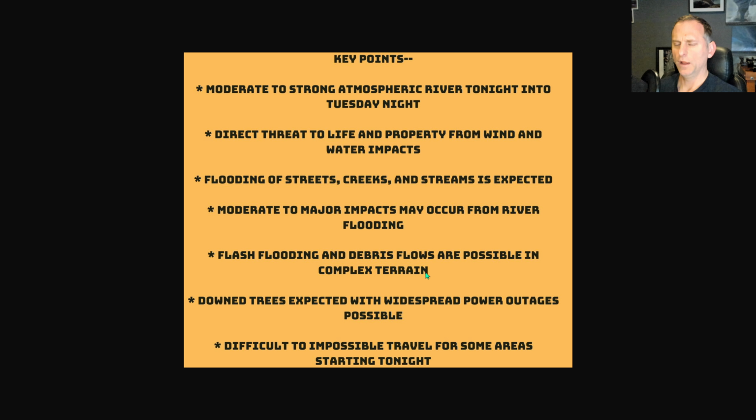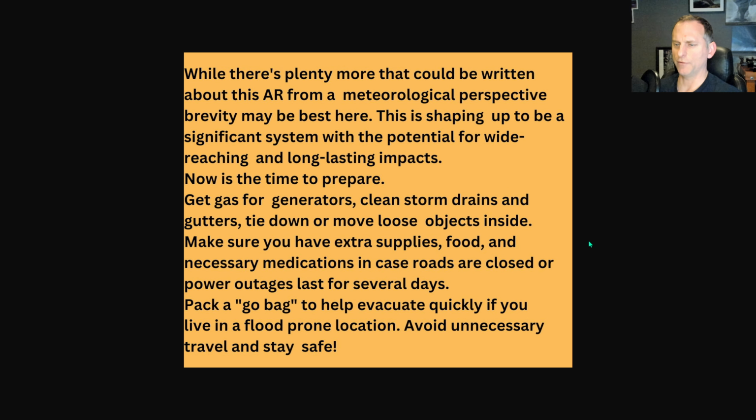Kind of interesting. So looking at the National Weather Service, some of their wording is pretty strong here. They talk about that moderate to strong atmospheric river, direct threat to life and property from wind and water impacts. Flooding of streets, creeks, and streams is expected. Major impacts may occur from river flooding. Flash flooding, debris flow are possible in complex terrain, down trees, widespread power outages, and difficult to impossible travel. Do not travel if you don't have to, is what they're basically telling you.